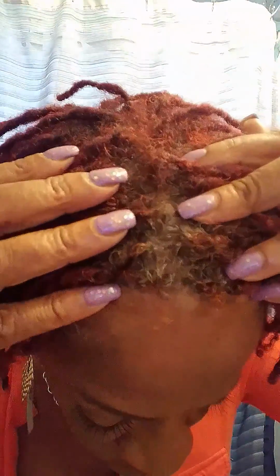So now that I have the locks, as my hair grows, I've only had it colored once, and that was about a week and a half ago. And you see I'm already starting to get some growth. So it's basically you color your hair the same way. You take the brush, I have the little coloring brush, and you color the new growth. And then you wash it the same way that I told you to wash it.